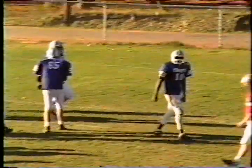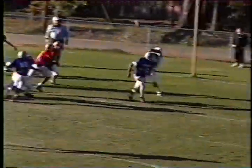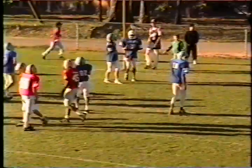Fumble on the play. Who's got the ball? The Cowboys recover and take it. And the pass is intended for number 38. Defending on the play is number 22.